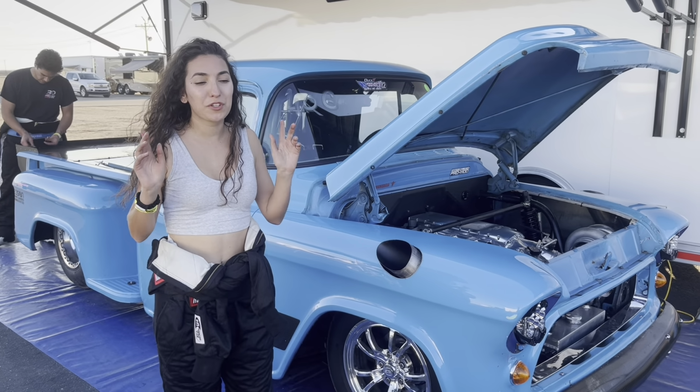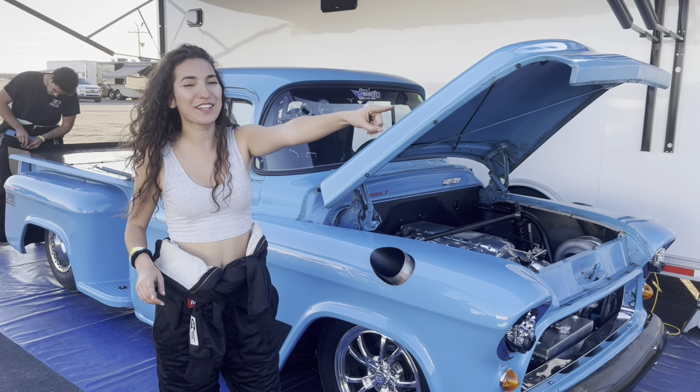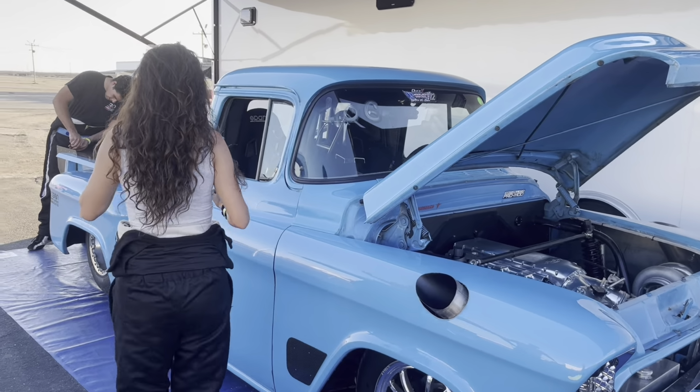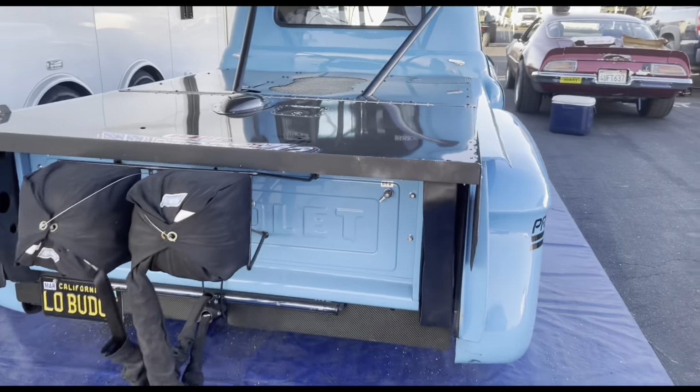All right, so we're pretty much done with the Bird for today. We're gonna quickly jump back on the Apache, get it over to the lanes, and hopefully make one more run today. One more. We got this. So true.